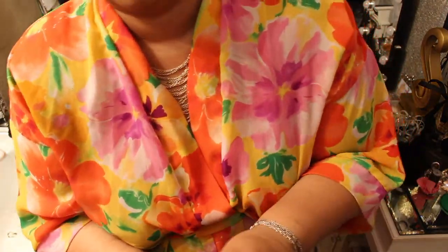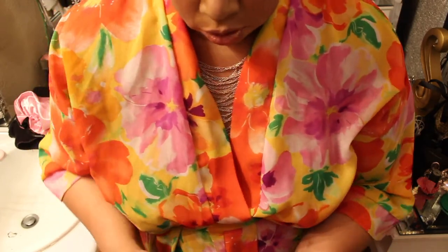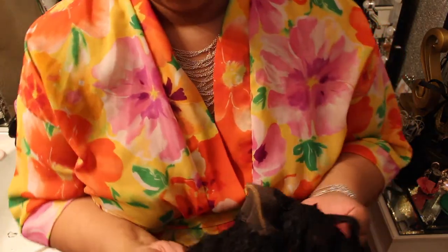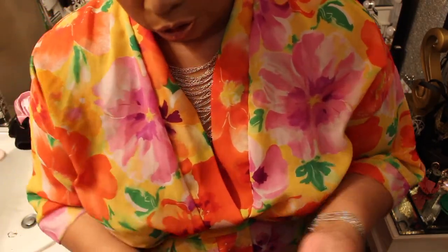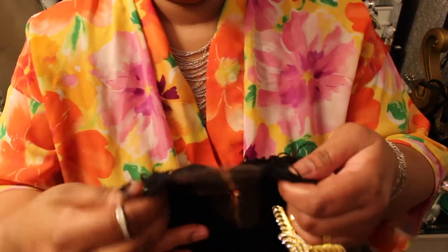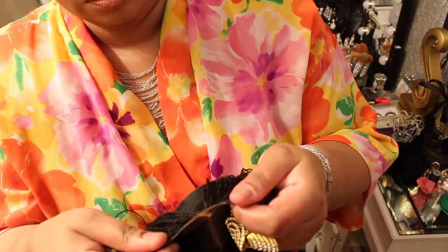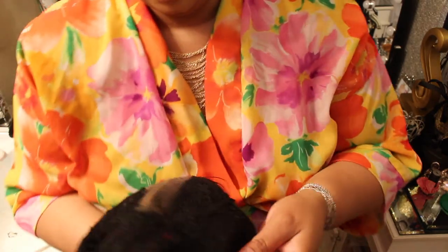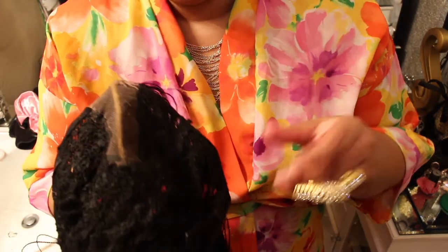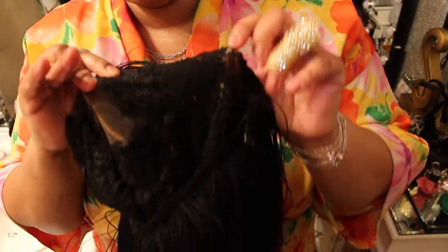And let me hurry up before my camera dies. My battery is low. Let me show you better what this diva wig looks like, honey. Because your girl has had plenty of compliments. And I cut it real close because I wanted to make sure that it looked like it was coming from the scalp, honey. But yeah, that's the closure, and then that's the rest of the cap. It's stretchy, it's elastic.